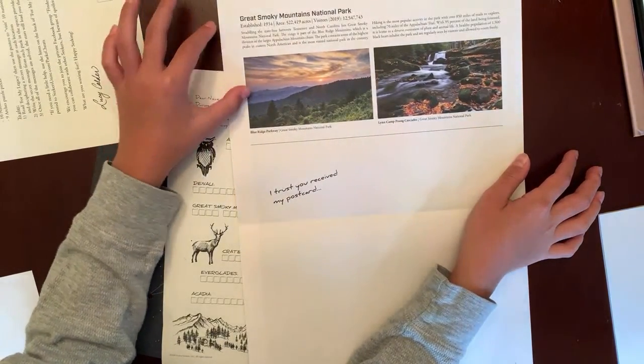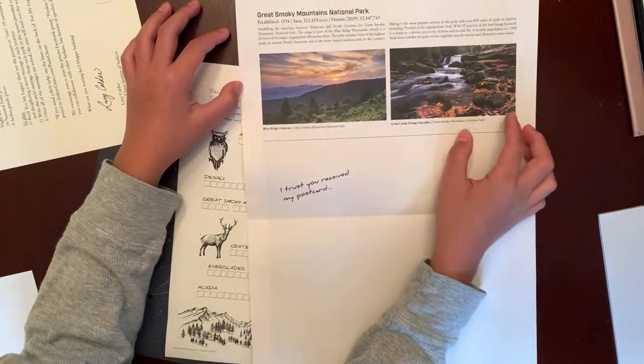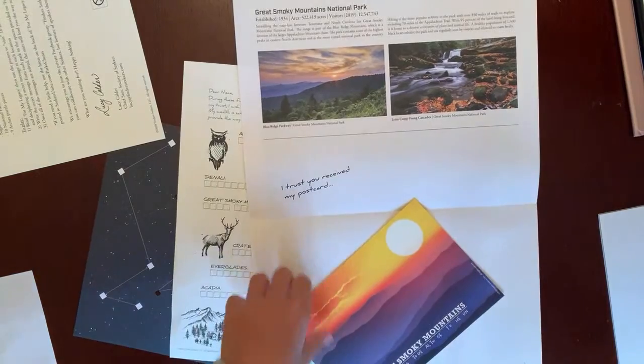Here's the Blue Ridge Parkway, and wow, this looks cool. Lynn Camp Prong Cascades. Wow. I trust you received my postcard. Okay. What's that supposed to mean? This one.